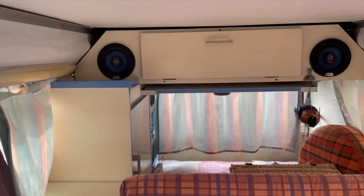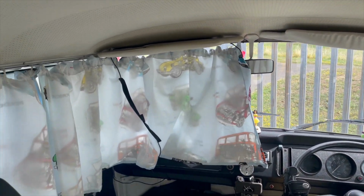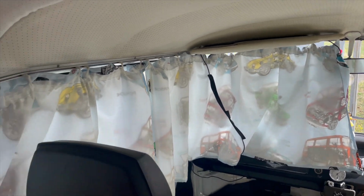So inside, with the doors closed and with all the curtains drawn, which I know I haven't got, it's quite dark in here. So you can imagine at night, you'd be all right to sleep in here. You see the window there and you see the difference there. I see the cable from this dash cam I've got to put back.